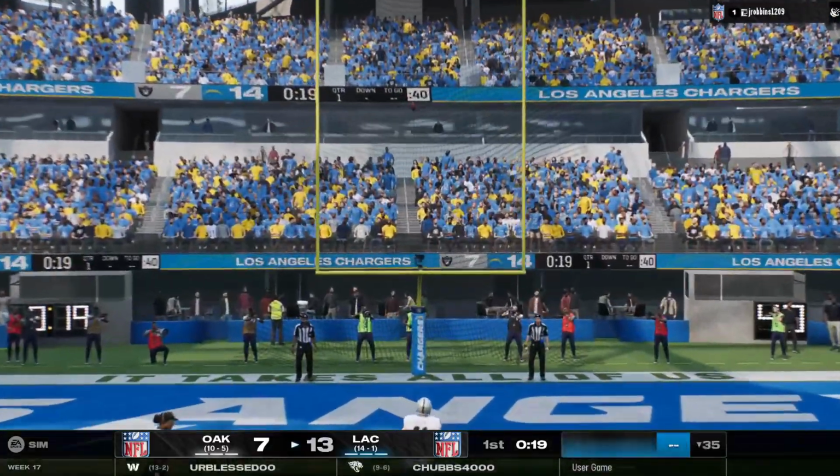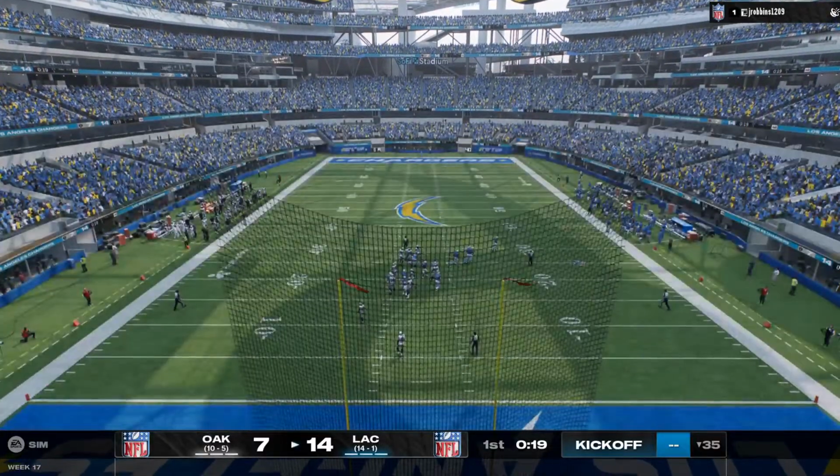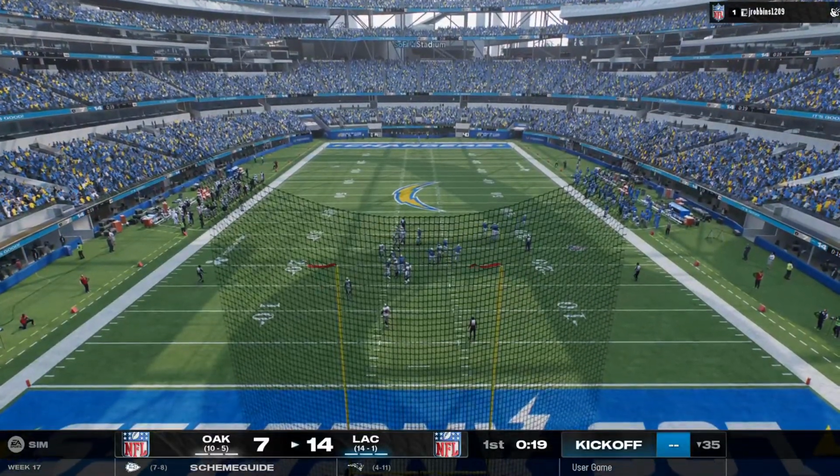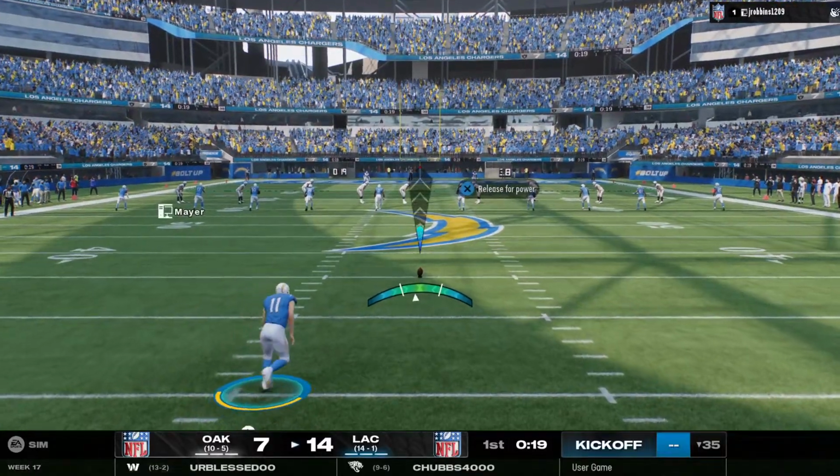And the key word there that you said is finish, because you want to have that mindset, even early in the game, that field goals aren't going to cut it. So that's great work to make sure they finish with 6 points.